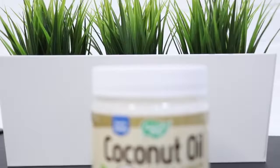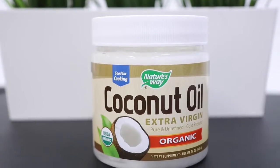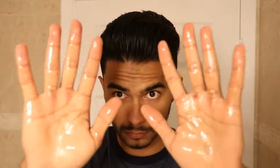Tip number 2 is to use coconut oil. Honestly, I swear by this stuff. To be honest, if you cannot buy a deep conditioner, if you can't buy oils, if you can't buy dry shampoo, or you can't even afford pre-styler and you only have $5 to spend, spend it on a jar of coconut oil. That will do much more than any other product because it's just super effective, and on top of it, it's organic and natural, so you know it's gonna be good for your hair.